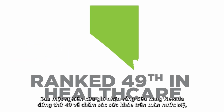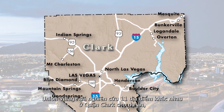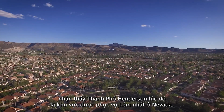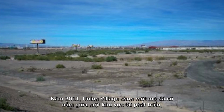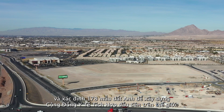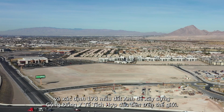After a study noted that Nevada was 49th in healthcare in all of the United States and ranked 51st in healthcare for children, Union Village studied 11 different sites in Clark County for a project, finding Henderson to be the most underserved area in Nevada. In 2011, Union Village selected the former rock quarry in the middle of a redevelopment area and identified 178 acres to build the first integrated health village in the world.